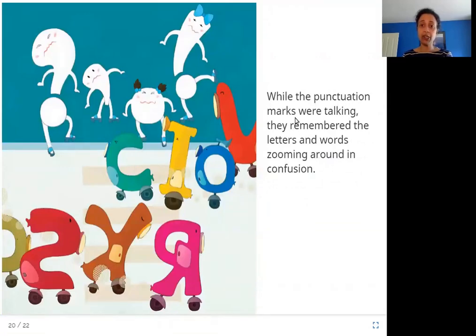While the punctuation marks were talking, they remembered the letters and words zooming around in confusion. So when the story started, what was happening? The punctuation marks were not knowing what to do and where to go. And so the letters on the page of the book were not organized. They didn't know what to do and they were moving around. So now what can you do?